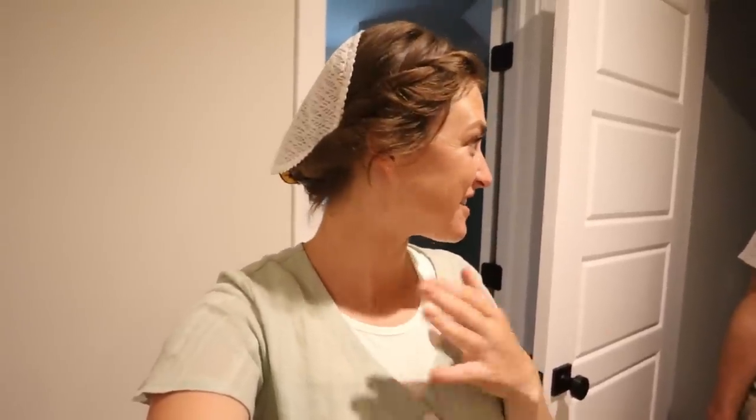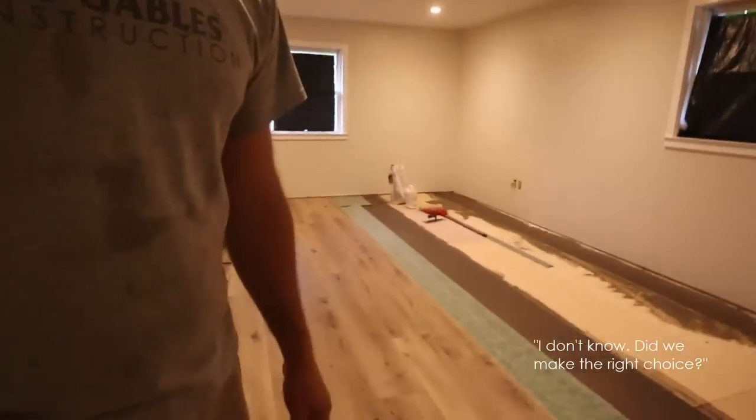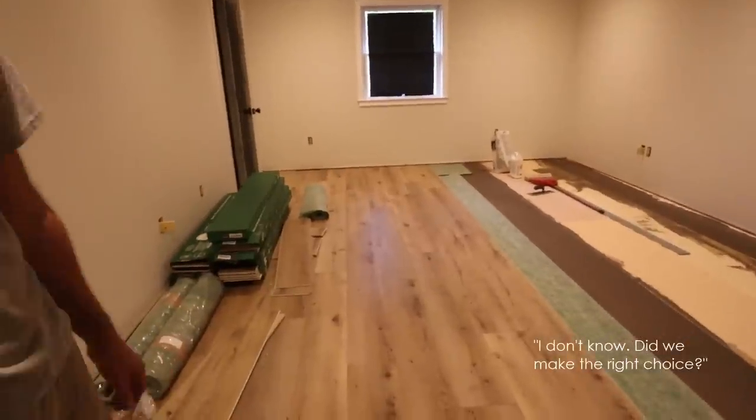This room looks so different. I feel like I'm in somebody else's house. I don't know. It totally makes it feel like a different place. Did we make the right choice? It looks kind of gray. What do you think? So I actually did decide after a couple days that I love the flooring.